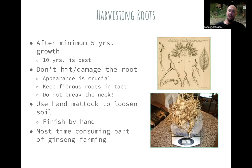But it takes a while for something to get like that. So don't dig it up at age 5, please. That would be a ridiculous management choice. Don't hit or damage the roots. You need that whole neck intact for the aesthetic appeal of the root. Because when the root buyer buys it from the root dealer and then tries to sell it at auction in Hong Kong, there are professional ginseng buyers who are looking for the most aesthetically pleasing root. And the value to those people is going to reflect how carefully you dug these roots up.